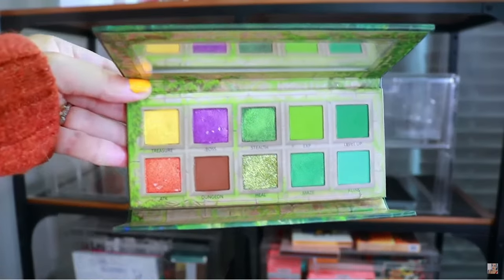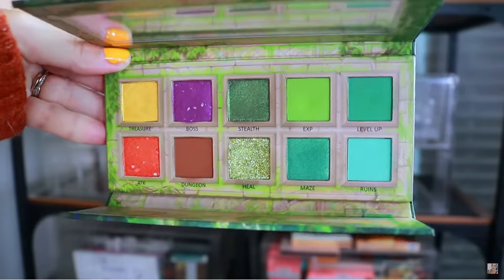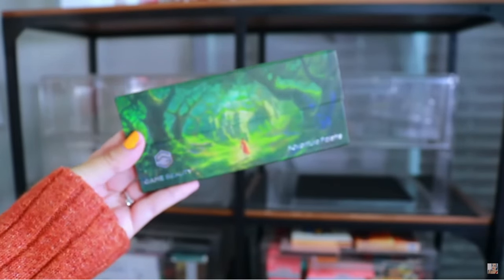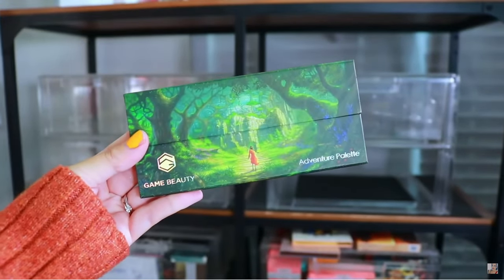You know what I really do like about this palette? They have that pressed glitter right there. They heard the consumers and how we hated the pressed glitter, so they took those out of their palettes, which I do really appreciate, the brand listening to us. So we're going to go ahead and save this one right here.